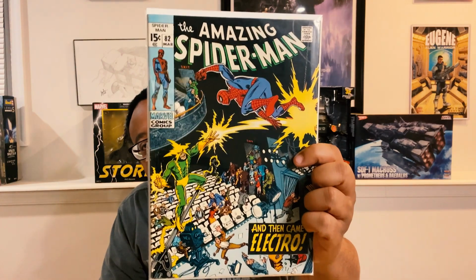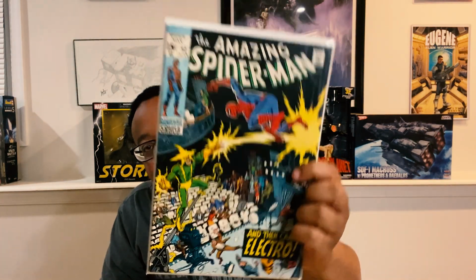But I guess I have to get the next one because it's an unmasking of Spider-Man, allegedly, by the crowd. The last panel, they're saying, we can finally see who he is. So there's that. Then I'll move on to the 80s, and we have the Amazing Spider-Man 82 with Electro there. And this is probably about a 6 with that one. And then 84.